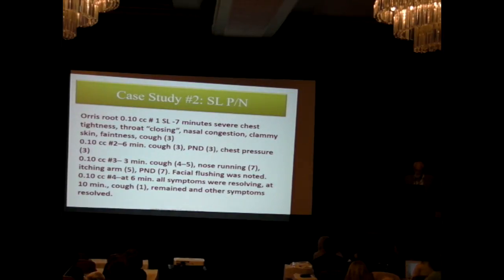About 7 minutes, she developed severe chest tightness, throat closing, nasal congestion, clammy skin, faintness, and cough. We placed the number 2 dilution sublingually at 6 minutes. The cough remained the same, postnasal drip resumed, and chest pressure decreased.